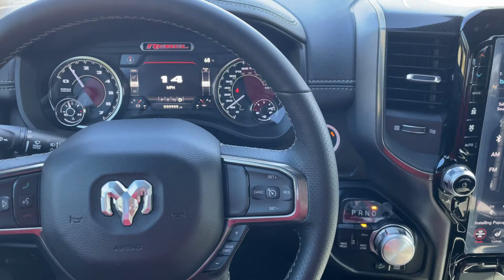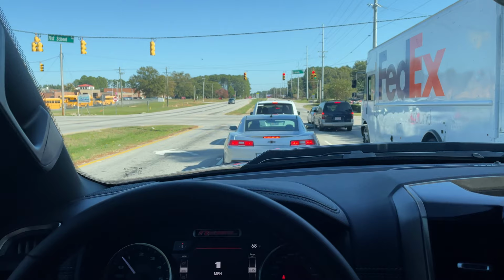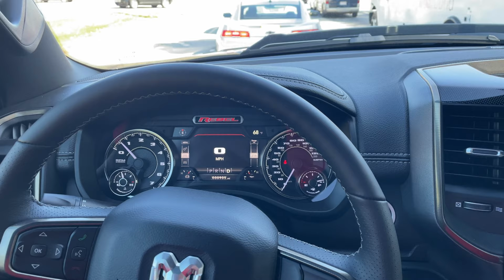Oh man. So I got my fold open, rolling down the road, listening to the news, trying to figure out who won the election. Who knows who won the election? I guess we'll find out soon, right?